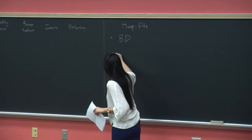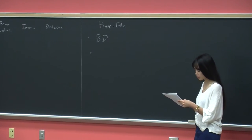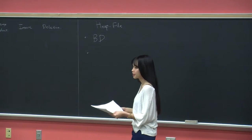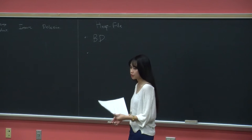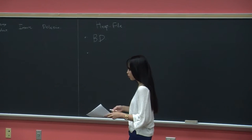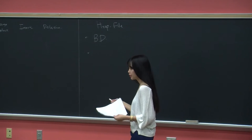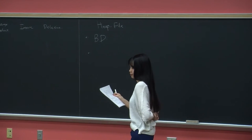How about equality select? On equality select, we have two options. First is equality selection on key. It means we want to select based on maybe the primary key. If based on the primary key, the result will only be one. So even if you have to keep examining one by one, when you find one, you're done, because you're based on the primary key. So what do you think the cost would be?